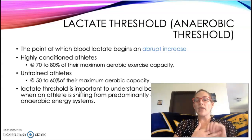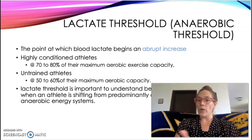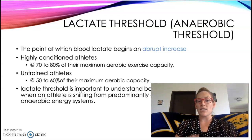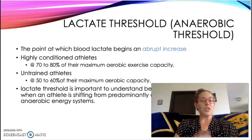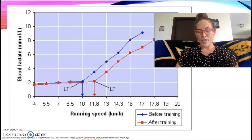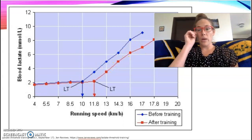And so this idea of lactate threshold or anaerobic threshold is an important one to know about, especially as a coach, because this is a great way to measure fitness and to determine how athletes are training. So if we look at this graph here, it's a really great one. You see that the blue line here, this is an athlete before they started training, and then this red line here is looking at an athlete once they've been training for several months.